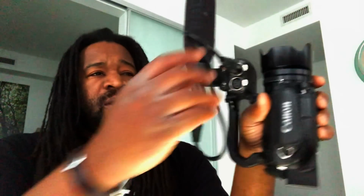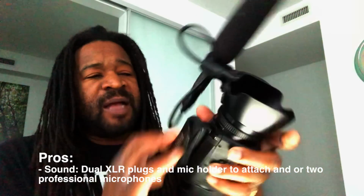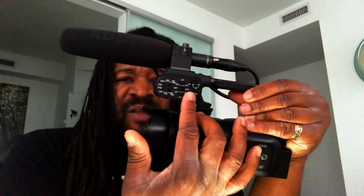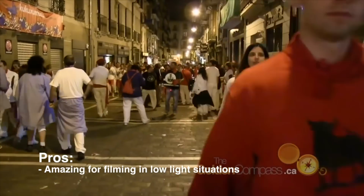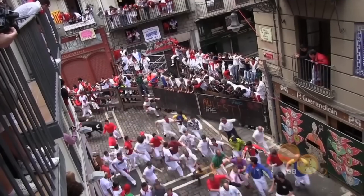without stopping it. You could attach this microphone. Now, this microphone is separate. You could attach it. It has 2 professional XLR plugs and professional settings for the microphone. Another pro is that this camera is fantastic in low light situations. I filmed the running of the bulls with it.